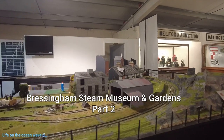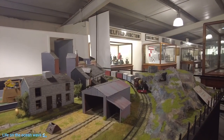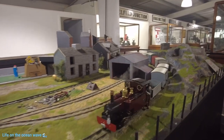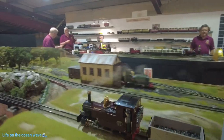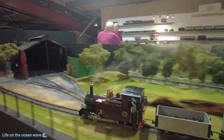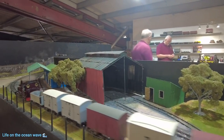She's coming around now, folks. Here she comes. Isn't that brilliant? If I can keep up with it. Here goes the freight train.